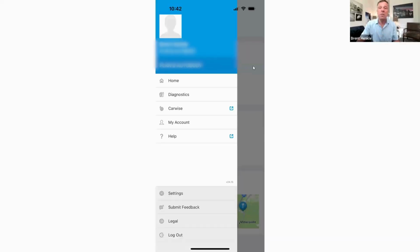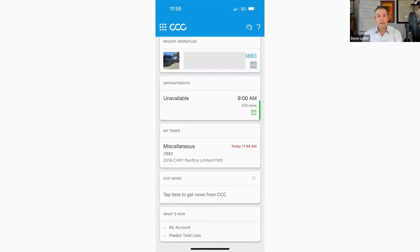So the other thing I want you to know is here's that settings screen I talked about. Okay. I can change my update. I can go to CarWise. I can go to settings right here is what that was. Okay. So you can go and change that stuff anytime you want. That's for you, the user. Any questions? I love it, man.